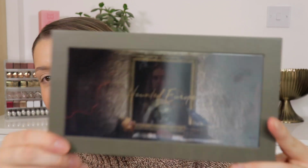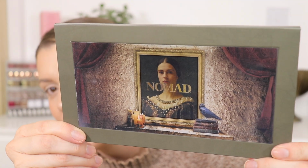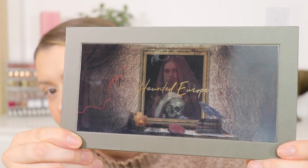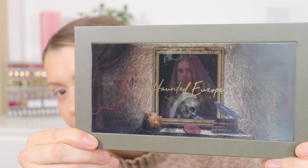I just really wanted to play around with these palettes. I'm gonna play around with one of them today. I don't know which one I want to play with. Let's open them up and have a little look, shall we? Both of the palettes have these really cool, what's it called, lenticular images. I really like it. You can see the picture of the woman, and then suddenly it's like skulls, and she's got a veil over her head for like death.